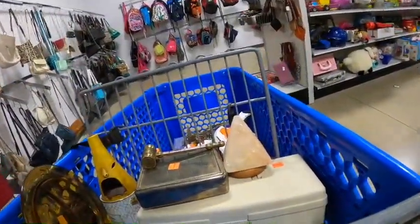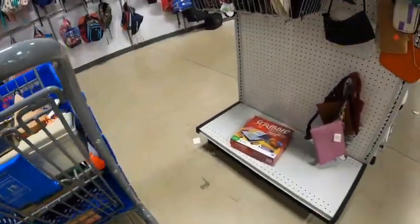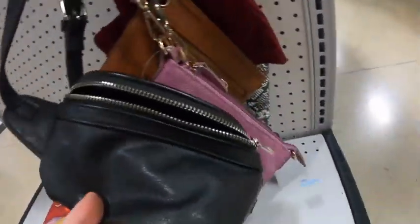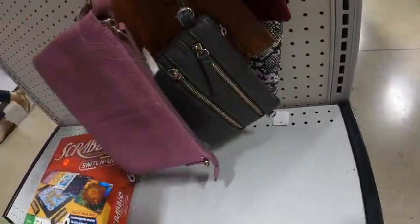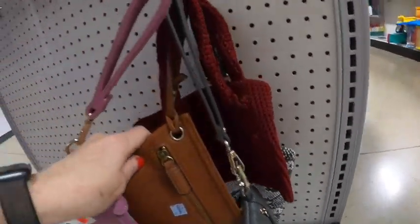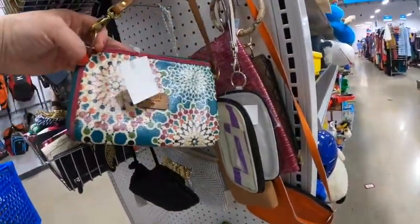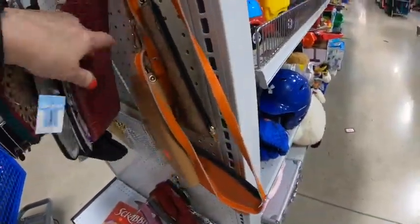Okay, are we going down the toy aisle now? Or no, we're going to look at the handbags, the little wristlets. I always look for Loungefly. This was a cute little fanny pack. I got it in my cart for a minute and then I put it back because I decided I didn't really need it. But I like to look for Loungefly, and some other brands. You just never know what you're going to find. They wanted a bit for that Fossil wristlet.